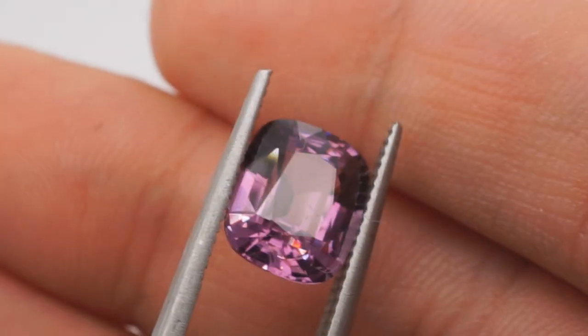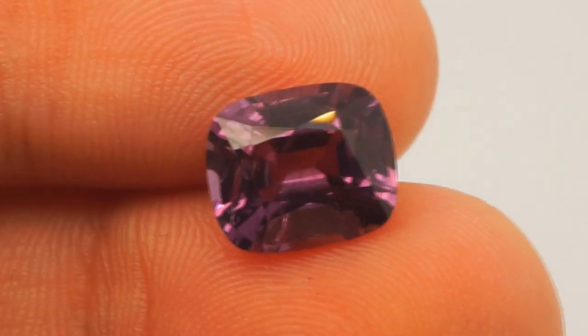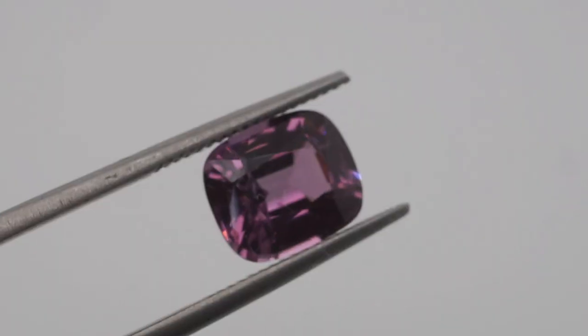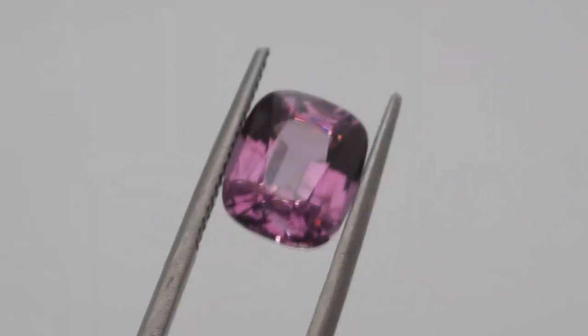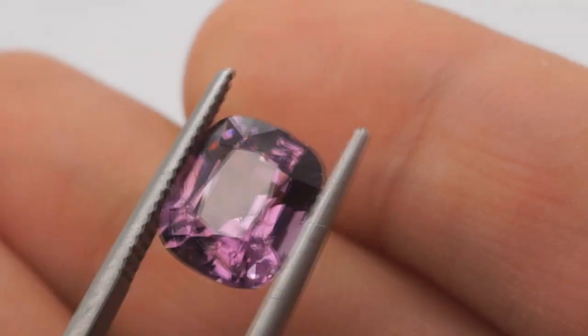Depending on the light, whether it's more warm or cool, more yellow or white, the stone can range from an intense pink lavender to spectacular violet purple. Please watch the entire video and check out all of the pictures that we provided so you'll know exactly how this exceptional spinel will look when you receive this beautiful stone.